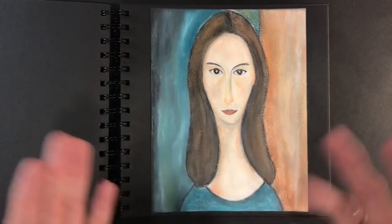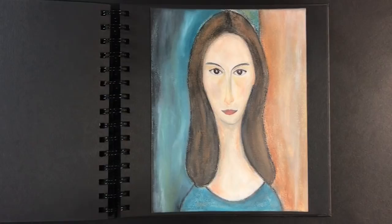So I look forward to seeing what everybody comes up with. Last week was just full of so many wonderful pieces of artwork in the group. It was just an absolute joy to watch. So I'm really excited to see what everybody decides to do this week.